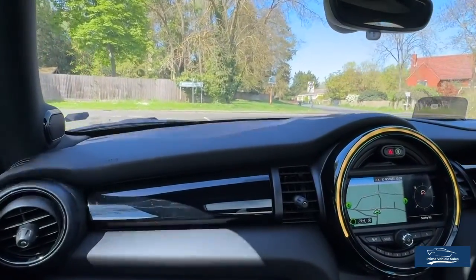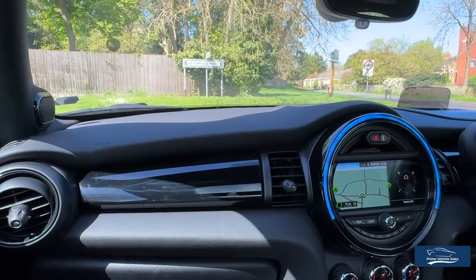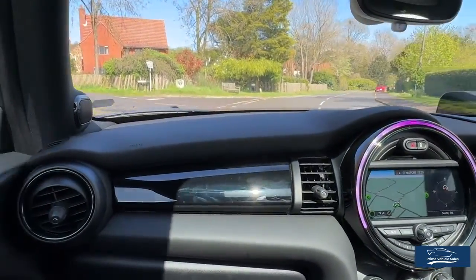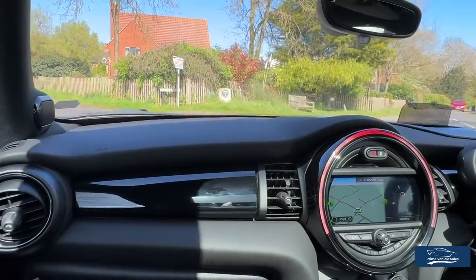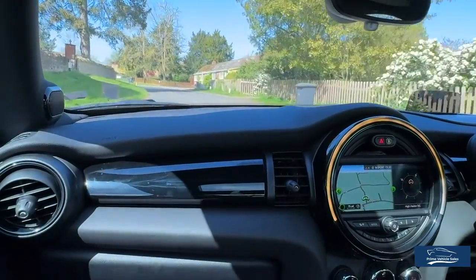Reverse camera on it as well. Head up display is another thing it's got actually, which is an option. Lots of information up on the website about the car. There's a load of photos that come with it, the video walk around. I can't rate this car highly enough. It is a really, really nice car.